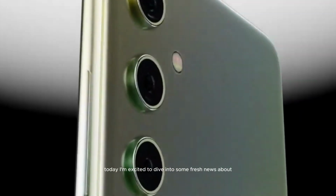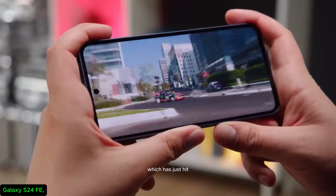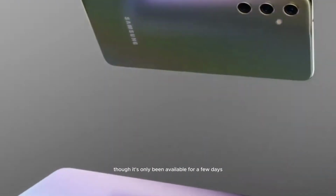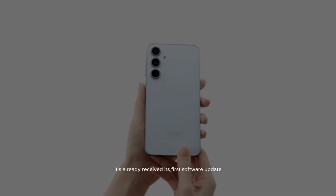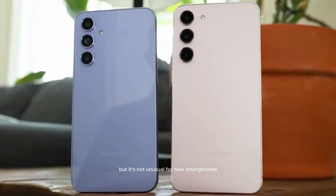Today, I'm excited to dive into some fresh news about the Galaxy S24 FE, which has just hit the shelves in various parts of the world. Though it's only been available for a few days, it's already received its first software update. That might sound quick, but it's not unusual for new smartphones.